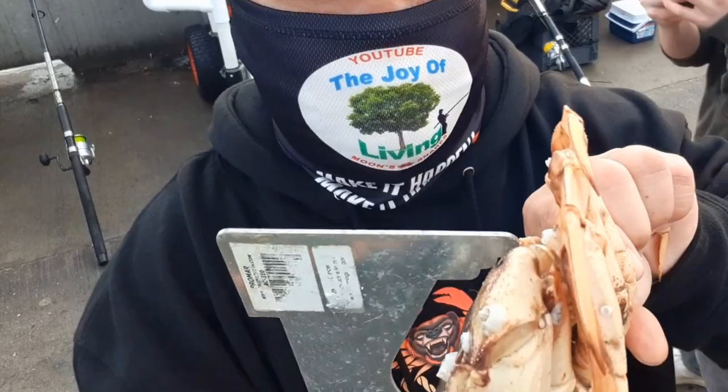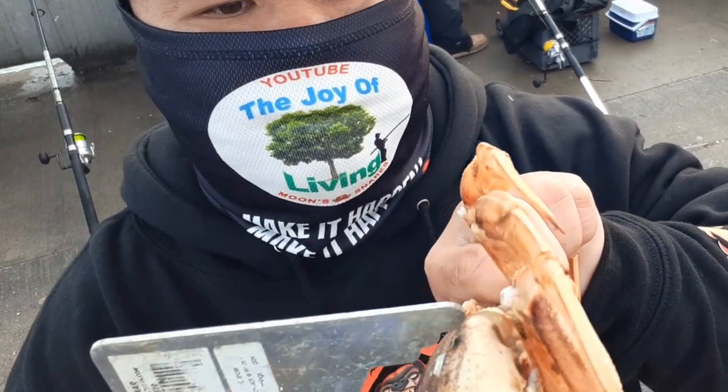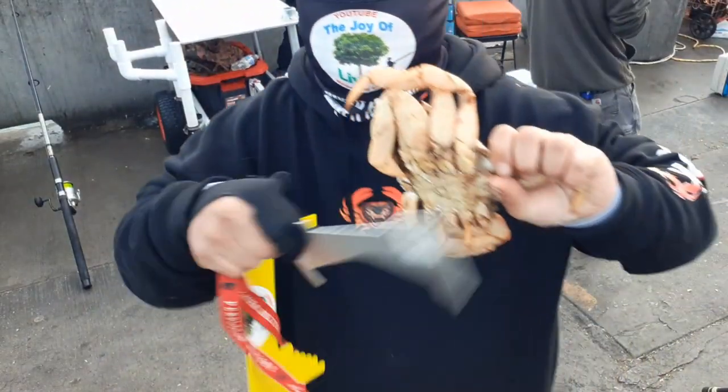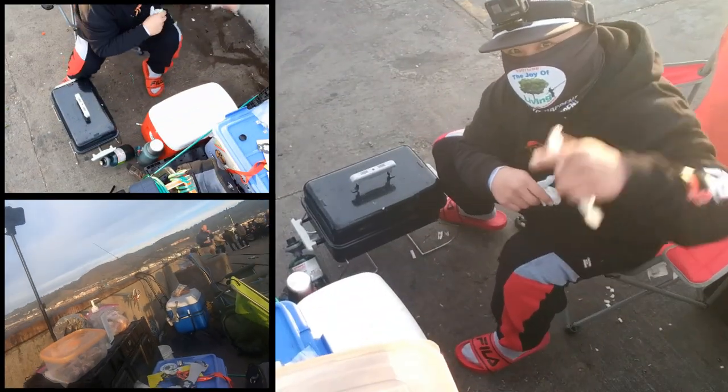So it comes out to a little over 6 inch. Yeah. Close to 6 1/4. So let's do that catch and cook, baby. Yeah. All right, man. Let's go ahead and cook this up.